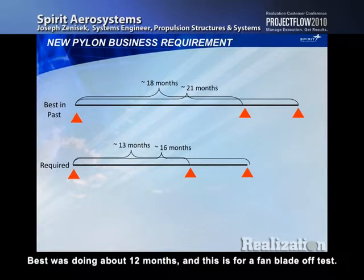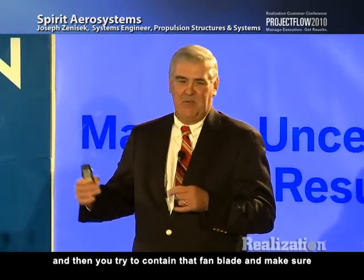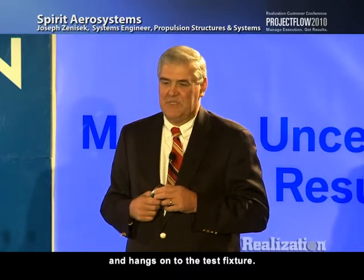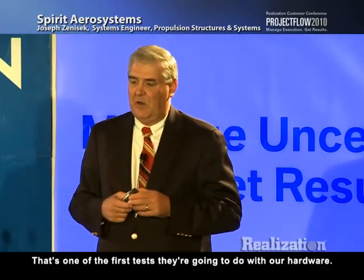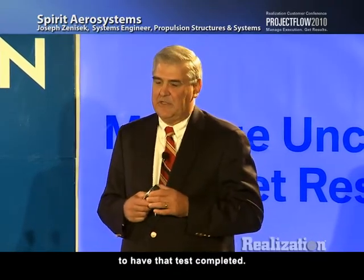Best was doing about 12 months, and this is for a fan blade off test. It's where they let a fan blade on the engine loose, and then you try to contain that fan blade and make sure the pylon holds on and doesn't drop the engine and hangs onto the test fixture. It's a pretty violent test, and that's one of the first tests they're going to do with our hardware. And in fact, it's in the critical path for the airplane to have that test completed.